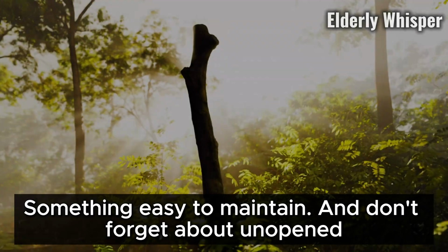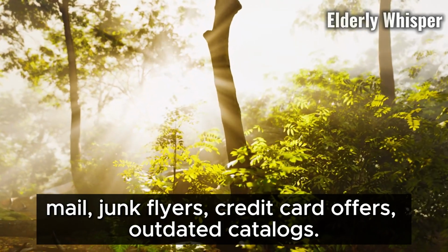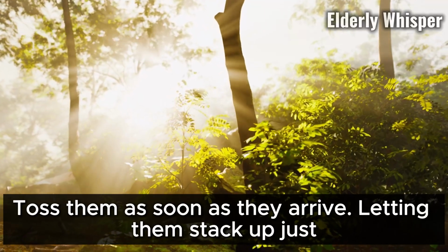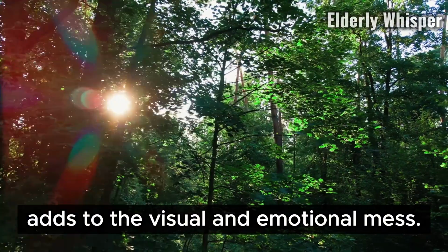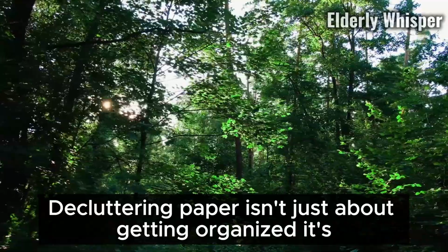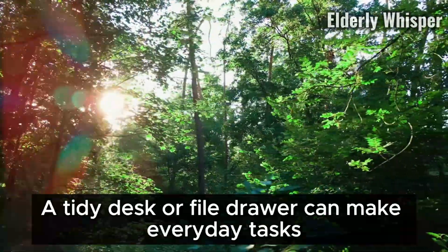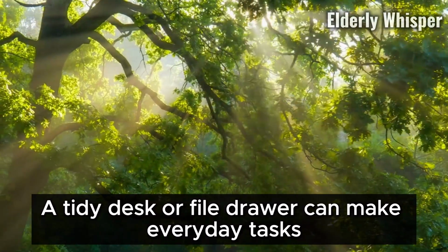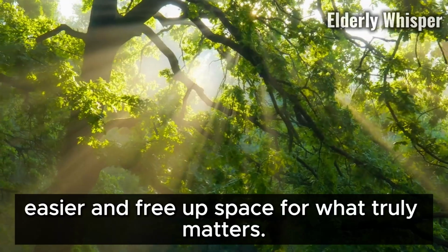And don't forget about unopened mail. Junk flyers, credit card offers, outdated catalogs, toss them as soon as they arrive. Letting them stack up just adds to the visual and emotional mess. Decluttering paper isn't just about getting organized, it's about giving yourself the gift of clarity and calm. A tidy desk or file drawer can make everyday tasks easier and free up space for what truly matters.